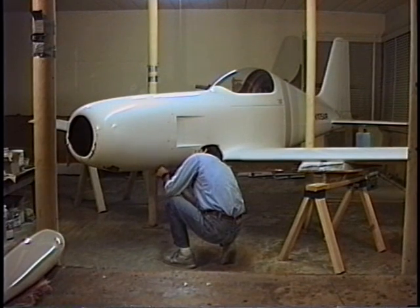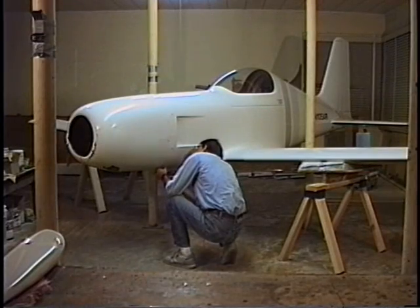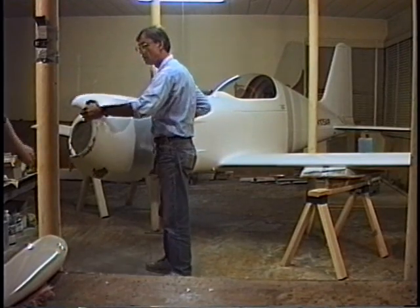But we put the motor mount back on so we can continue our little examination of the results of this incident, not an accident. The FAA says this is an incident. Tim, would you take that?